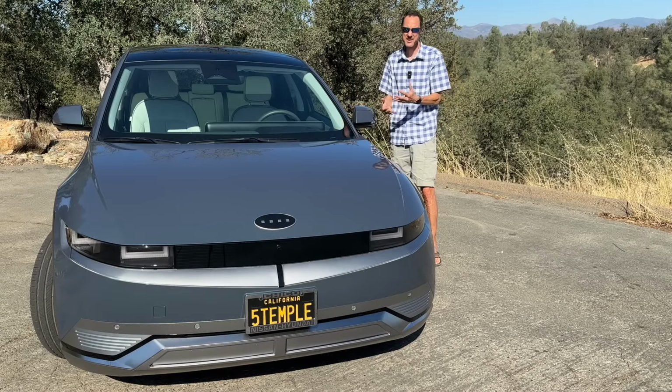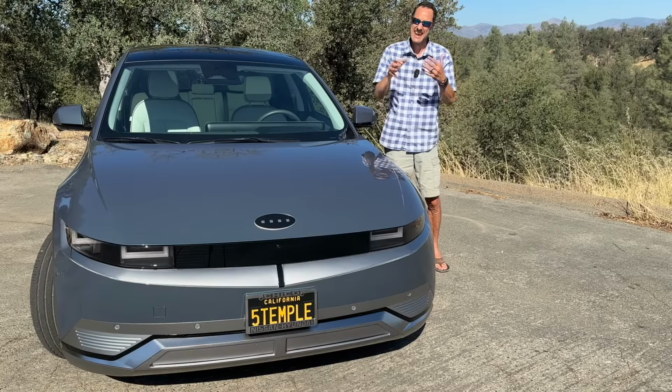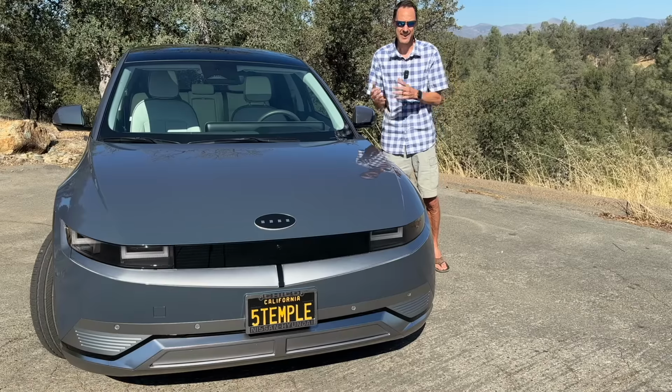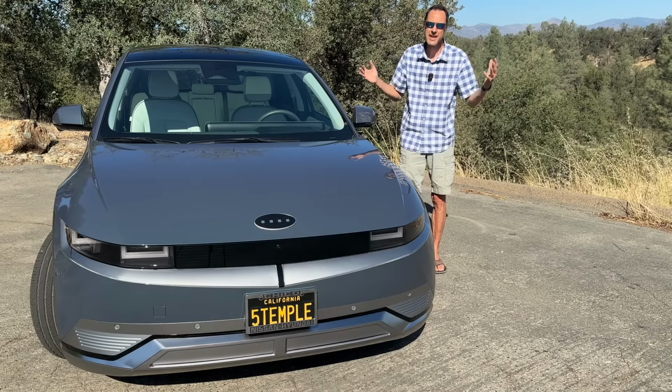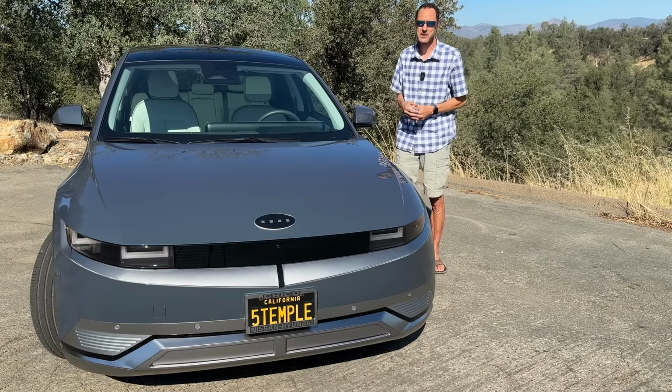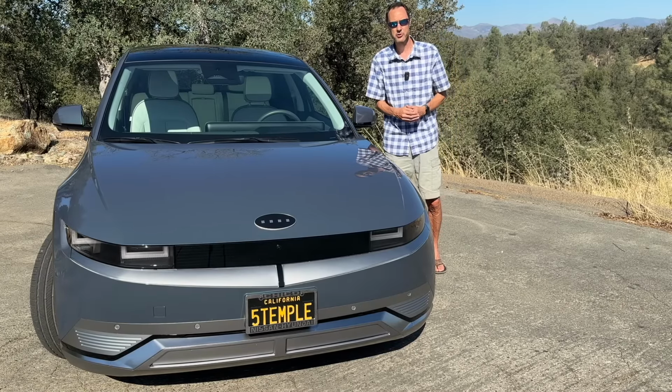It also has all-wheel drive, which is going to take that range down to a little over 250 miles. And that's to be expected pretty much with any all-wheel drive electric vehicle. And as we all know, there are also several advantages to having that all-wheel drive.